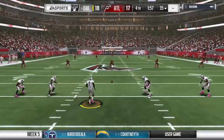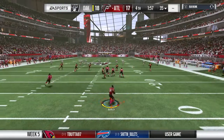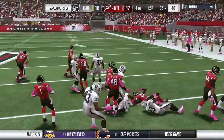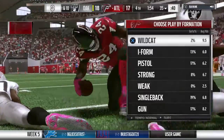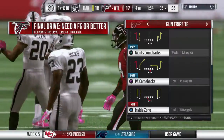Set now to kick this one away, and off it goes. This is taken near the 13. And good starting field position. He'll get this one all the way up to about the 35-yard line. Atlanta now coming out on the field.